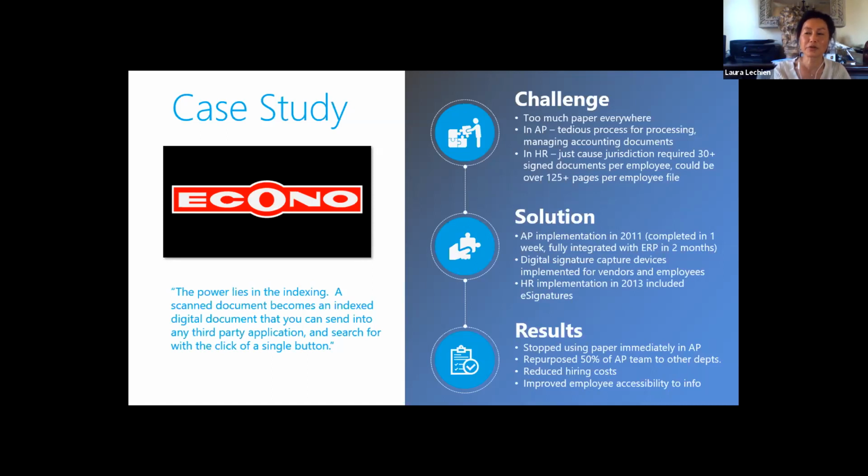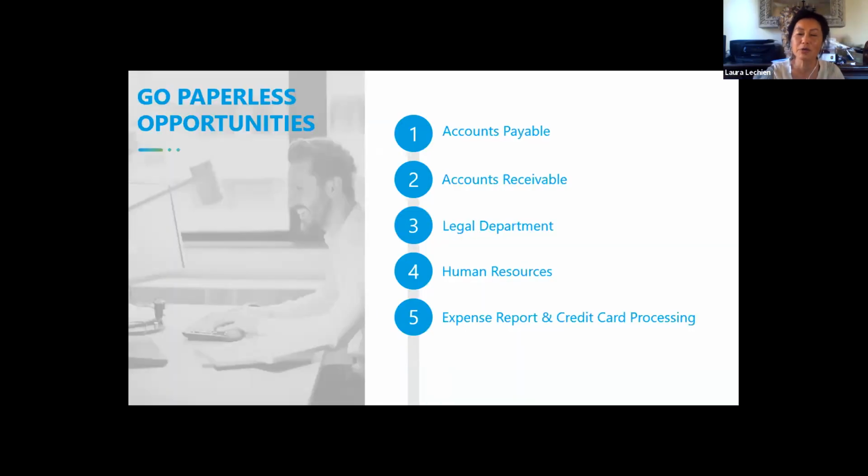Now, if you remember the hurricane that hit Puerto Rico a couple of years ago, luckily for Econo supermarket, they had a lot of damage, but luckily they used DocLink for their HR and AP departments, so we were able to restore all their documents from their backup. And that's another reason why you want to go electronic and paperless, is all your data is being stored on a server, backups being done. Anything ever happens, we can restore that data for you. So be proactive, don't wait until it's too late.